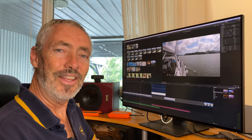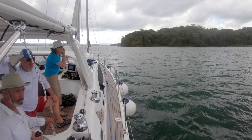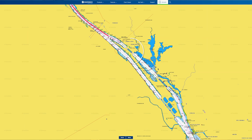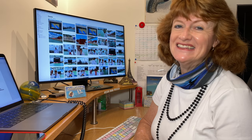And this week in part 3, we take you on the final leg of the transit across Gatun Lake, through the Culebra Cut and down the Pedro Miguel and Miraflores locks to enter the Pacific Ocean. Let's go to Panama.